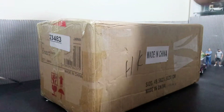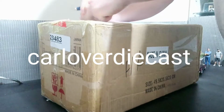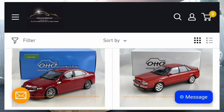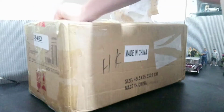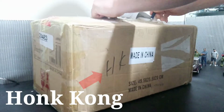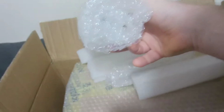This big box came in from a company called Car Lovers Diecast. There's a YouTube channel and a really nice website. I thought they were based in Japan, but going by this box and my custom charges, they're based in China. See, it's a Kyosho model. Seems to be pretty well packaged. I think this is like a consolation prize.